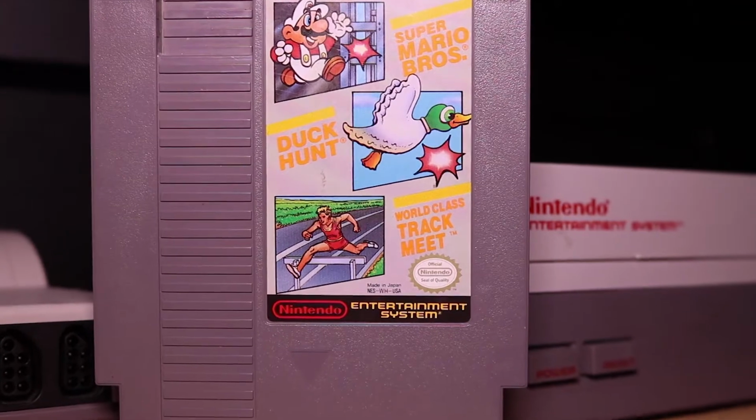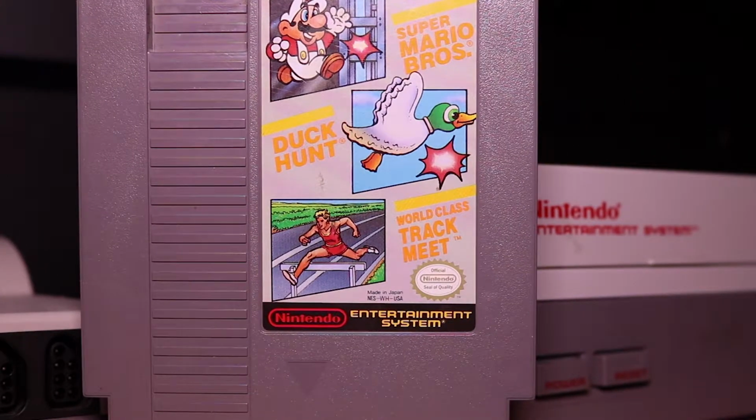So I was happy to go around and find someone that wasn't a reseller. Typically those people just want to get rid of their stuff as fast as possible and typically as cheap as possible. So I definitely found some good things. The first one I picked up, and I was surprised I didn't have this one, is the 3-in-1 cart. So this is Super Mario Brothers, Duck Hunt, World Class Track Meet, and it's in pretty good condition. So happy to add that one to my collection.